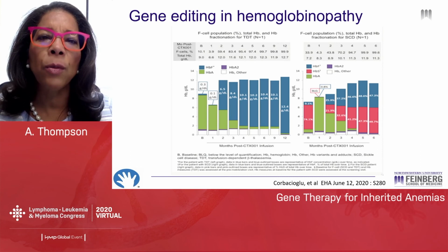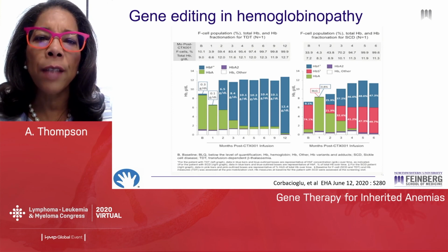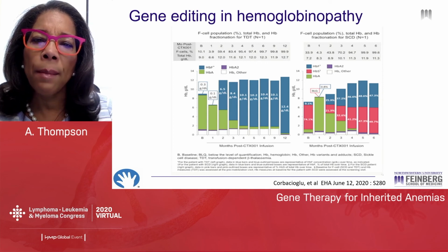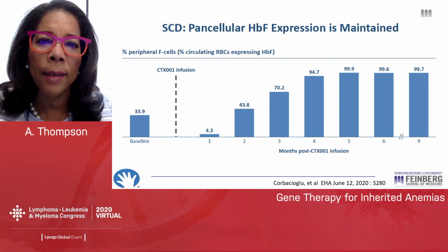In the case of the patient with sickle cell disease, they had predominantly hemoglobin S, and then they were transfused up. And then the transfusions were stopped as the patient stabilized. What you can see in the blue bars is the expression of hemoglobin F that is the result of the derepression of gamma globin that becomes almost in perfect balance with their hemoglobin S. But again, what's most important about this is demonstrating pancellularity.